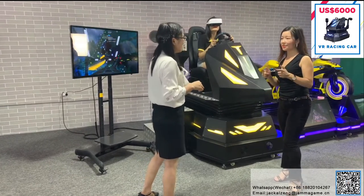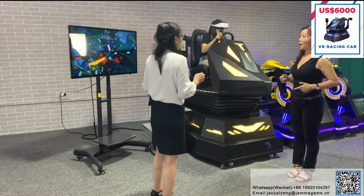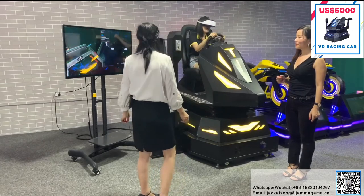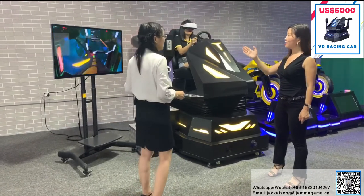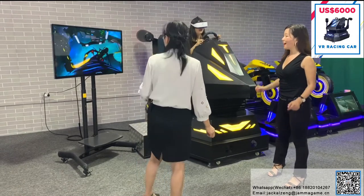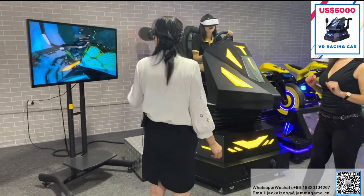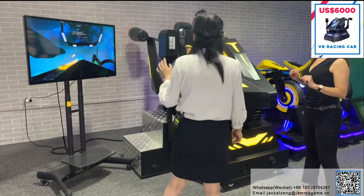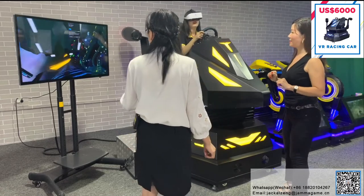So this is your skill. You need to respond very fast. Wow, very cool. The picture of the game looks really beautiful, clear and colorful. Winnie, when you see the green color, you can speed up. Pass the green color, speed up.